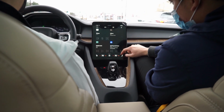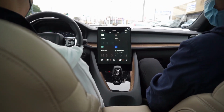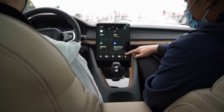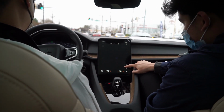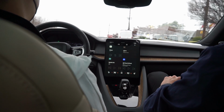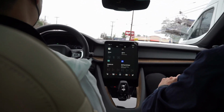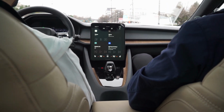That one pedal drive just stops strong. How strong is it? The moment you let go, it drops. The brakes come on and everything. Which is nice because it uses kinetic energy, recharges the car as you keep using one pedal instead of traditional hitting the brake. It also has a heat pump, so that's how you save more energy.